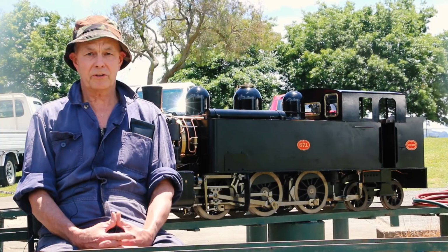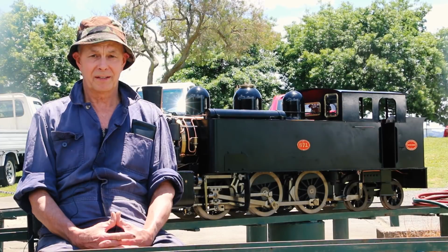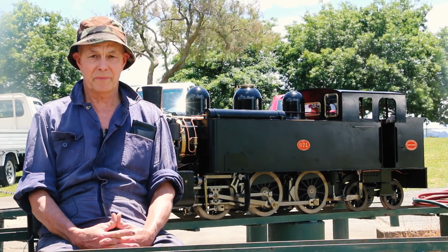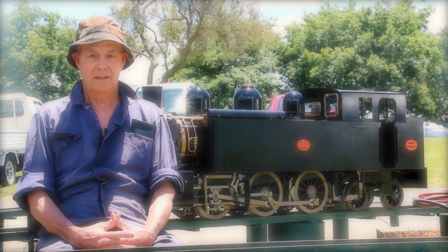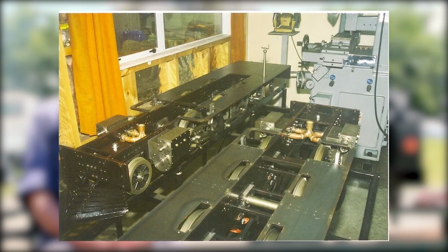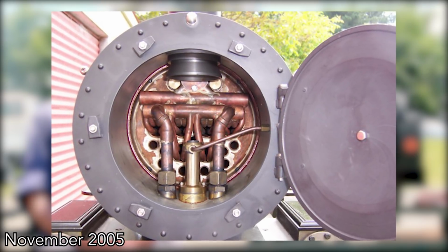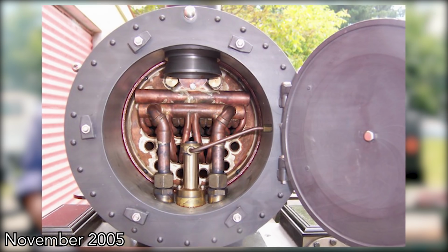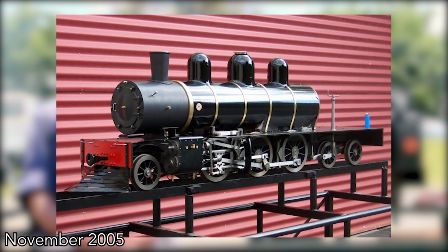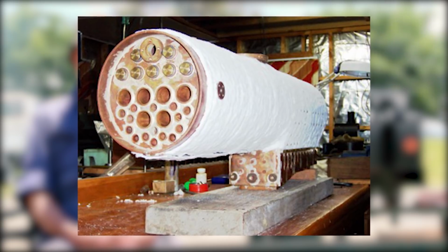Over the years I worked away on this, but after a couple of years work stopped as I moved from Auckland to Rotorua and had to build a workshop and got married and so on. So work stopped there for about 2 years, then started again and got all the running gear done, smoke box, and then I'd go back to sea and come home and do a bit more work on the engines. Then the boiler work started. There was about 18 months involved in that.